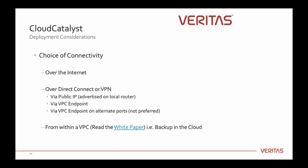So, deployment considerations for Cloud Catalyst. You've got a choice of connectivity. This is going to be one of the first things you're going to want to think about. You can just connect it over the internet straight up to the Cloud Object Store, like you could access an object in an object store from your web browser. There's nothing wrong with that. It's encrypted. The data is encrypted at rest.